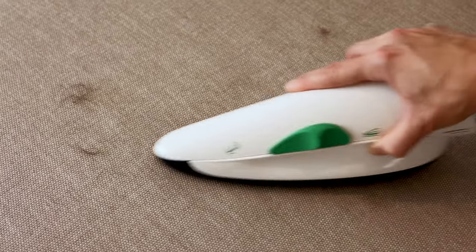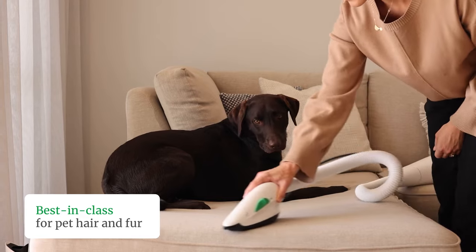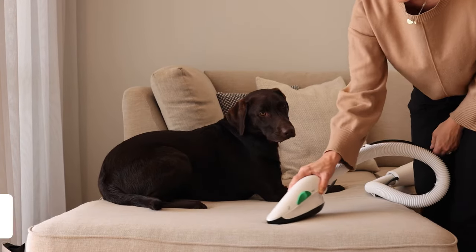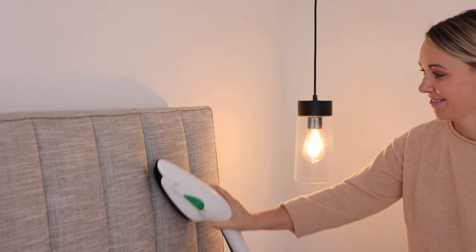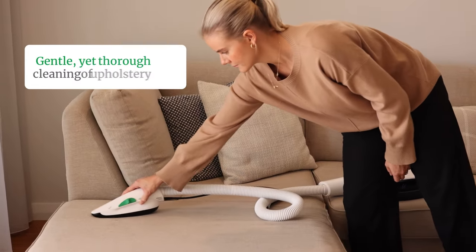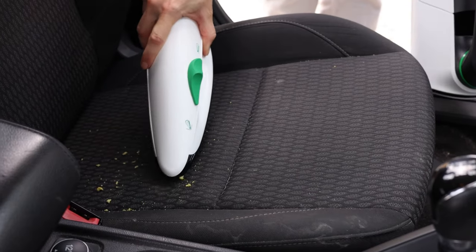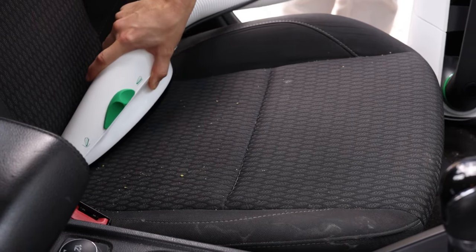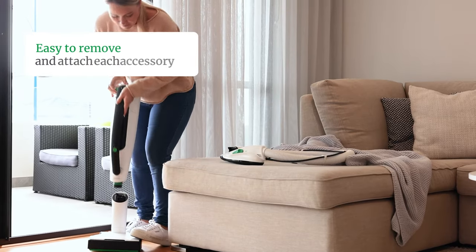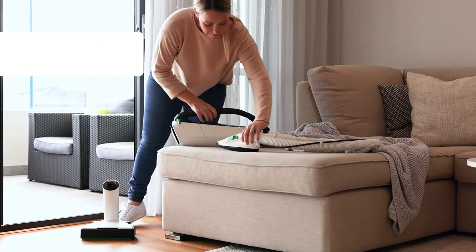The upholstery brush is a pet owner's best friend with its own motor, two internal counter-rotating brushes, and new improved handle shape. It's effective in removing pet hair, lint, allergens, and dirt particles. Can be used on all types of upholstery furniture. It's also perfect for using in the car boot, car seats, and in between seats. Plus, the integrated safety guard protects delicate materials and fabrics while still ensuring a thorough clean.